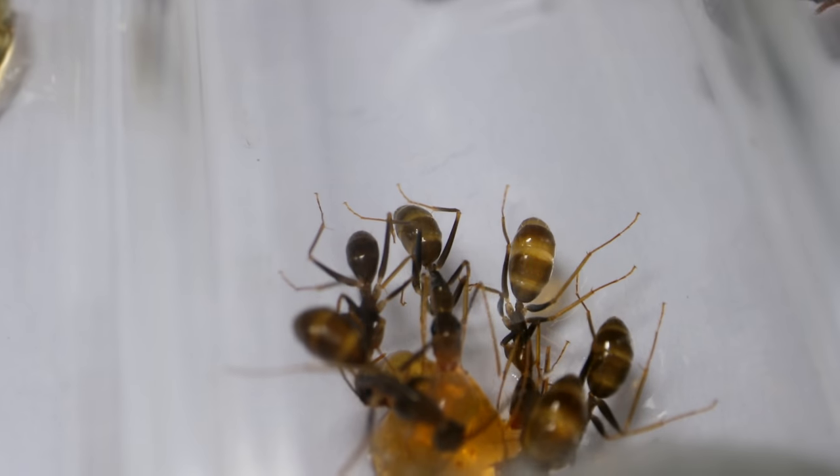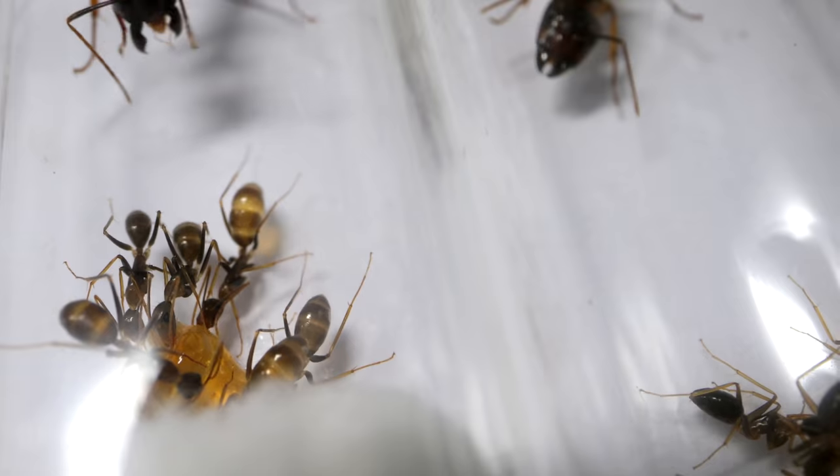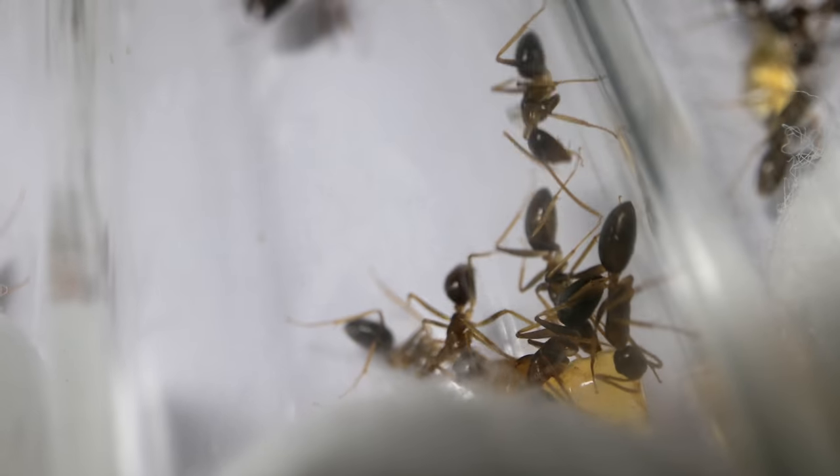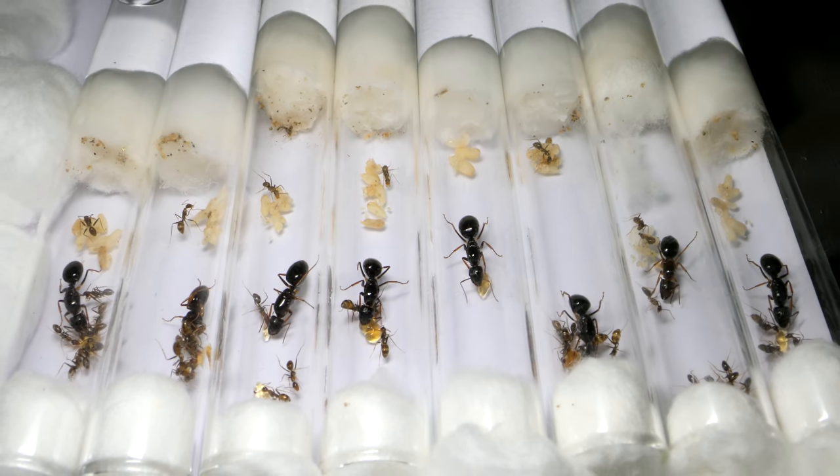Colony 6? Oh my, have a look at all those balloon-like gasters full of food. I love that. And finally, Colony 7 and 8. And there you have it, all our ant colonies fed and eating.